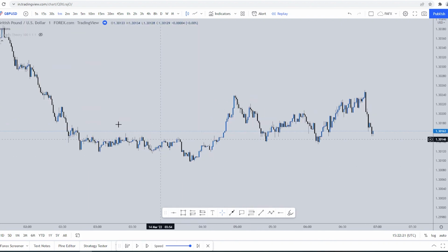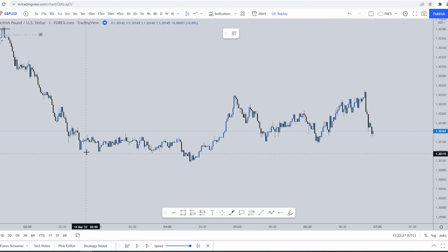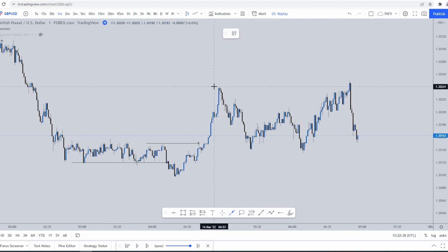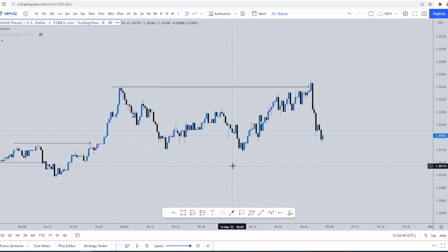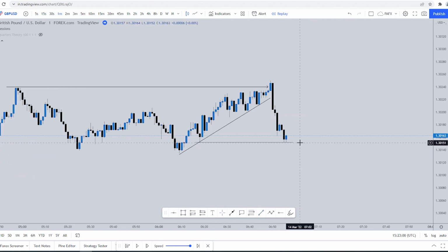As you can see, this is the pound dollar 1 minute chart, and price took out the equal lows here and gave us a structural shift. Price broke the internal structure here, and as price was going bullish, it gave us much more confirmation, breaking the previous high again. Just before London open, price had this trendline liquidity, and price took out this trendline liquidity, and also created these equal lows just before London open.